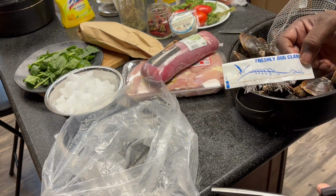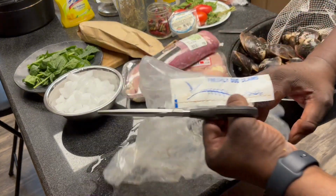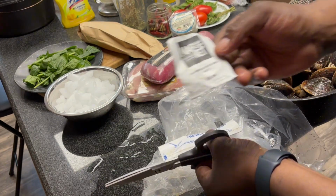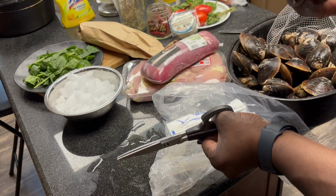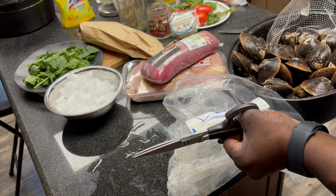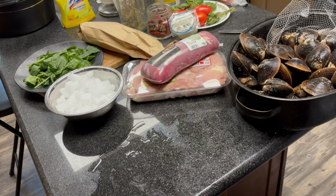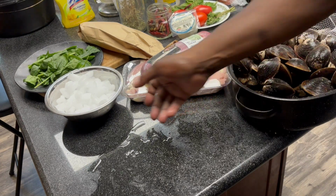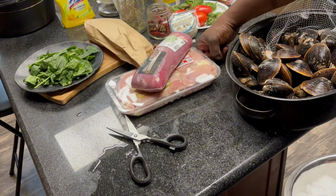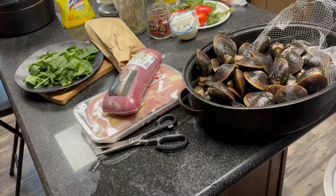You can see beautiful freshly dug clams. Now, if you look at the tag in here, look at the price. $5.98. Okay, you can't go wrong, folks, for $5.98 for that amount of clams. And now we can put this into the garbage. And these clams, I do believe they're cleaned already. Maybe they already ran through the spa bath at Market 32 by Price Chopper.